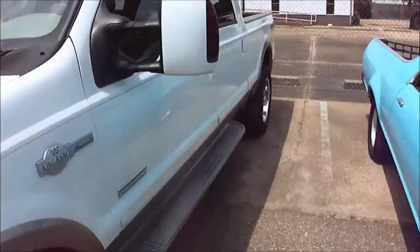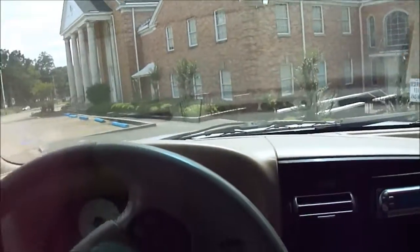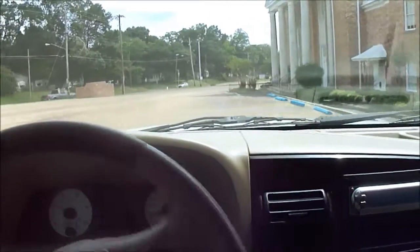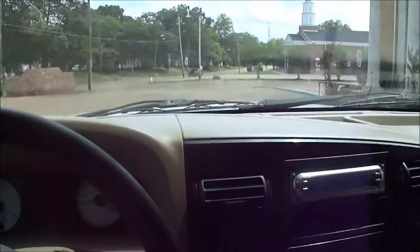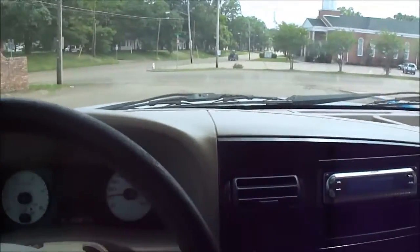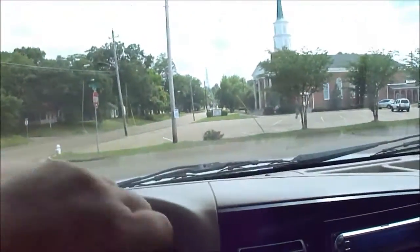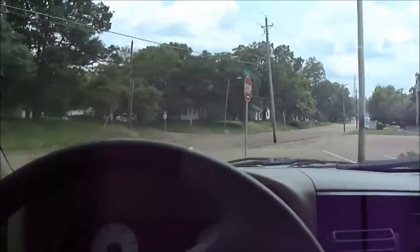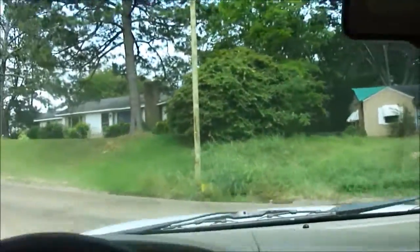Now I'm going to hop in and take you on a test drive. Okay, we're in the truck now. You can see no warning lights lit or anything like that. I'm going to take you on a little test drive. I'll have to try and speak over the air conditioning because it's about 90 degrees here in the Confederacy, as Dad says, and it's hot. But good news is this AC is cold.